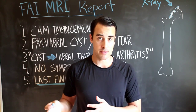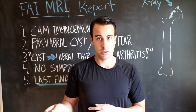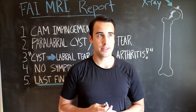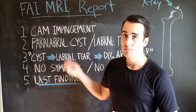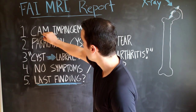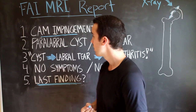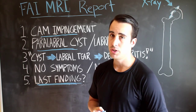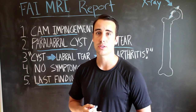I didn't have any pain or symptoms. I've worked my way out of that, but the doctor said, if you want to go a little deeper and see what's going on in the labrum and things like that, you should get an MRI. So I thought about it, curiosity got the better of me, and I went and got an MRI. These are the results of the MRI. Basically, it confirmed, you do have cam impingement morphology in your right hip. It showed that I had a paralabral cyst, which is often associated with labral tears, highly associated with labral tears.